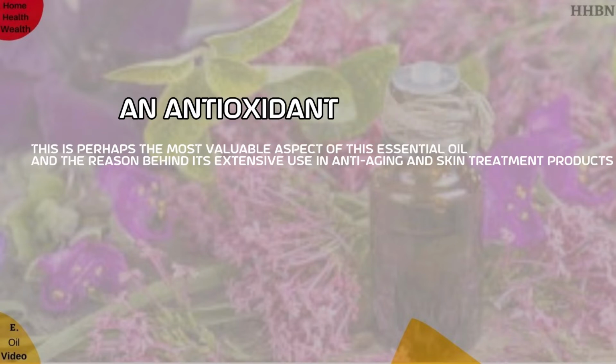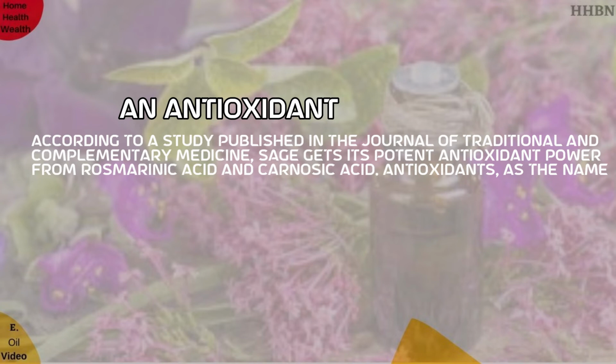An antioxidant. This is perhaps the most valuable aspect of this essential oil and the reason behind its extensive use in anti-aging and skin treatment products. According to a study published in the Journal of Traditional and Complementary Medicine, sage gets its potent antioxidant power from rosmarinic acid and carnosic acid.